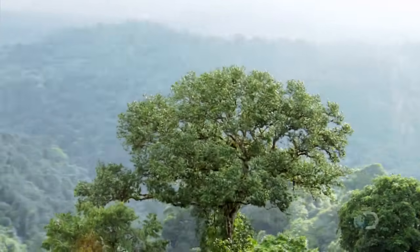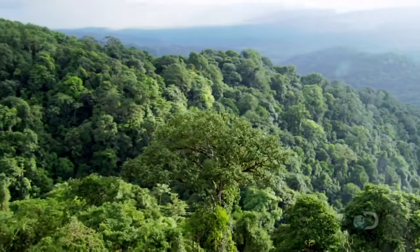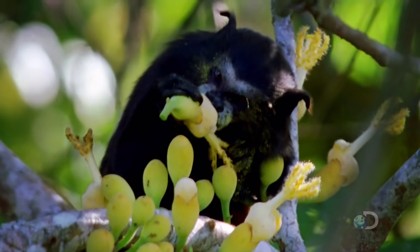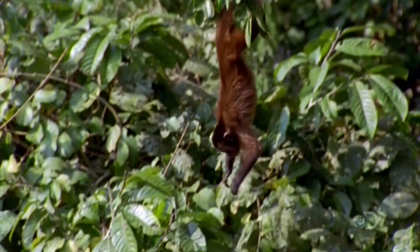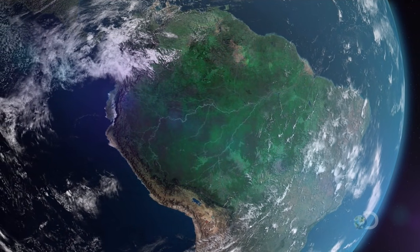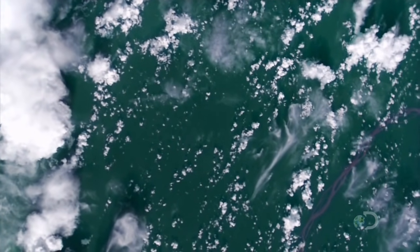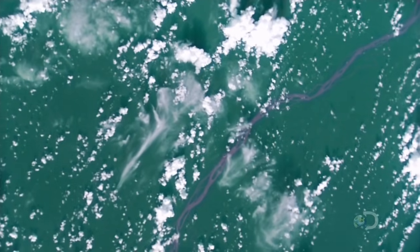This rainforest is about 55 million years old, one of the oldest living systems on the Earth. It is so biodiverse that half of all life calls this place home. A massive 5.5 million square kilometers of vivid green. Like the Antarctic or the Sahara Desert, this ancient ecosystem plays a vital role in the rhythms of the entire Earth.